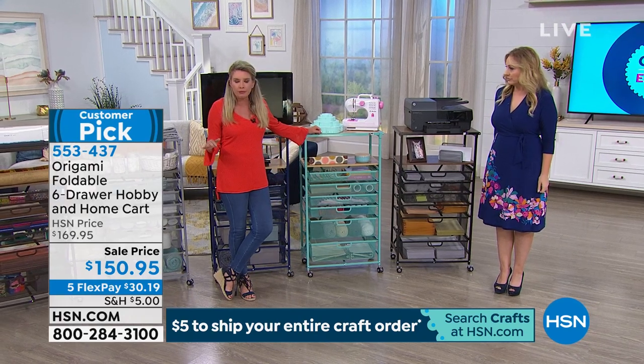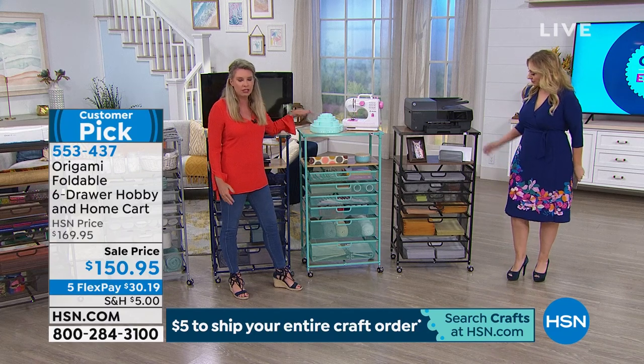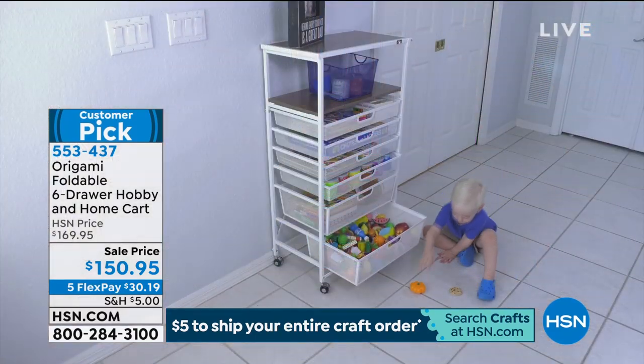And that's a great way. This is a wonderful footprint. It's 13 inches off of the wall. It's 2 feet across, and it stands 45 inches tall. So it's really, really great, and really great for any room.